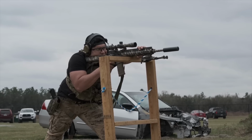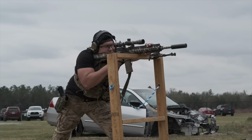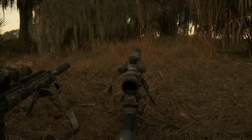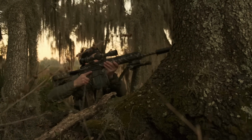A couple things obviously I think they could change. If they come out with a Gen 2 version of it, I don't know if they are, but I'm sure they will, go ahead and put side parallax adjustment in it. For those people that want it to be a little brighter for daylight, go ahead and make it a little brighter. I mean, the technology's there. So it can be done.